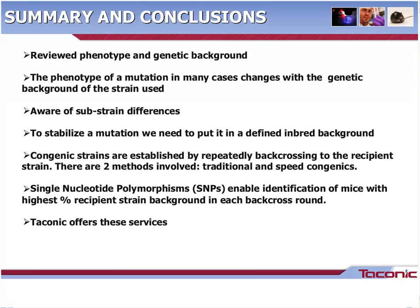Yeah, sometimes we have these kinds of scenarios. It is possible that when you have this mixed background, you are selecting for certain contributions of both of those strains that allow the expression of this particular phenotype. Now, I don't know if you can counteract it, but something that would be useful to do here is to know what percentages of both of those strains are contributing to your phenotype.